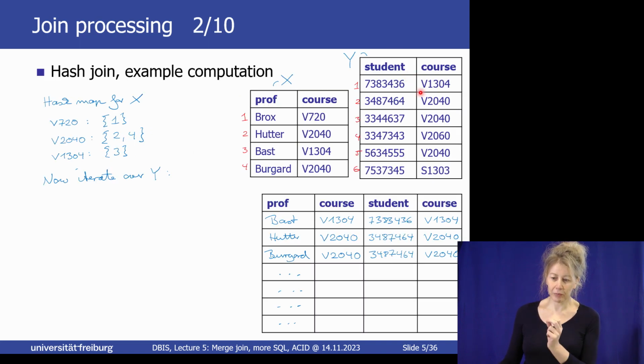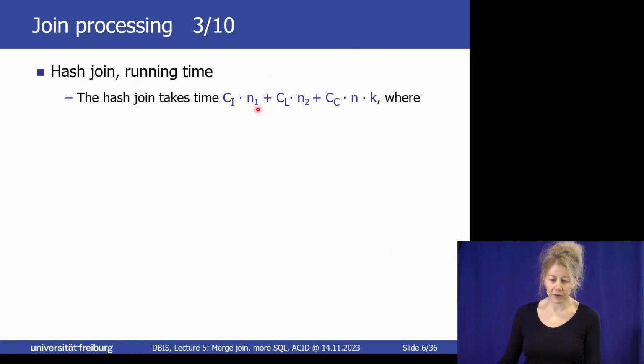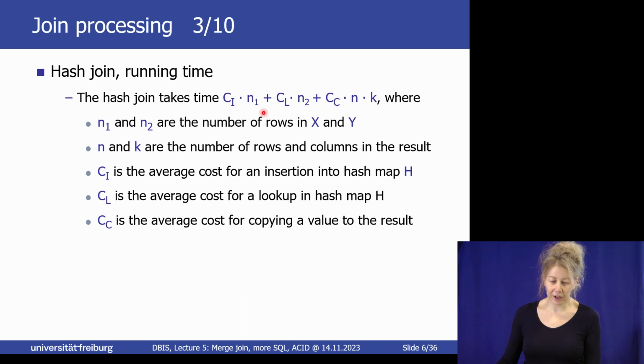What's the time for this? I mean, I have to build a hash map over this table. So I go over the table once and I insert into the hash map. So if I have 20 rows here, I have 20 inserts. And then I go over this one and do lookups in the hash table. So I have as many inserts as I have rows here, as many lookups as I have rows here. And then I have to create this table, which is a certain number of rows and columns. So this is the number of inserts, number of rows in the first table, number of lookups, number of rows in the second table. And this is just the size of the result, which can be large due to this cross-product effect.